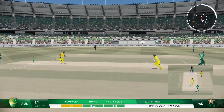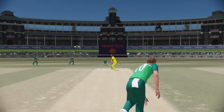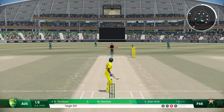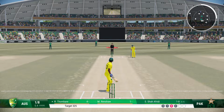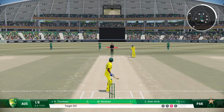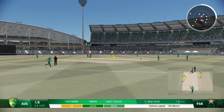Into the gap. Nice shot. Really just seemed to have put that one into the slot with the first ball to the new batter. All the same, it's a glorious shot for your first ball. Really good shot there.